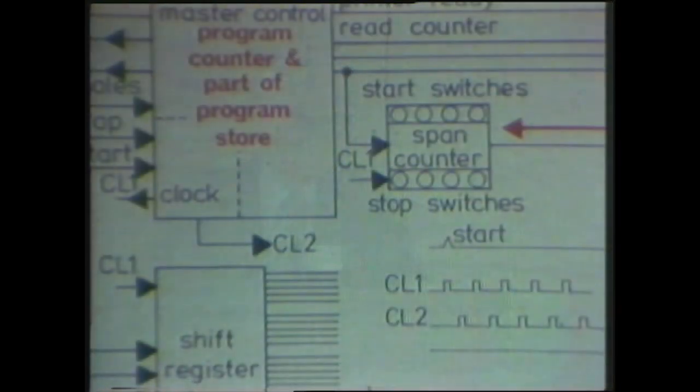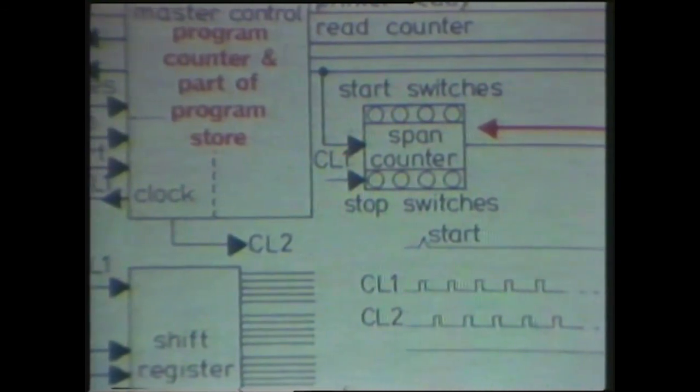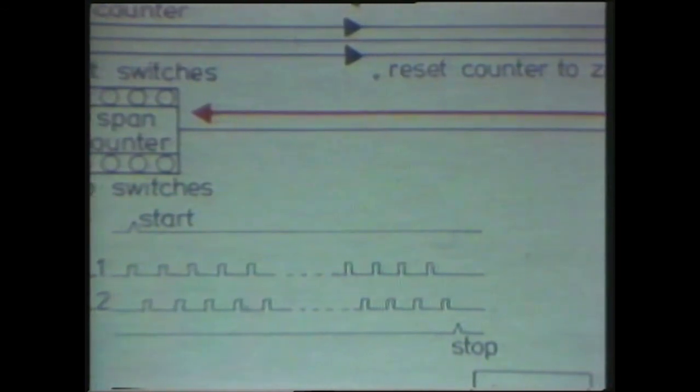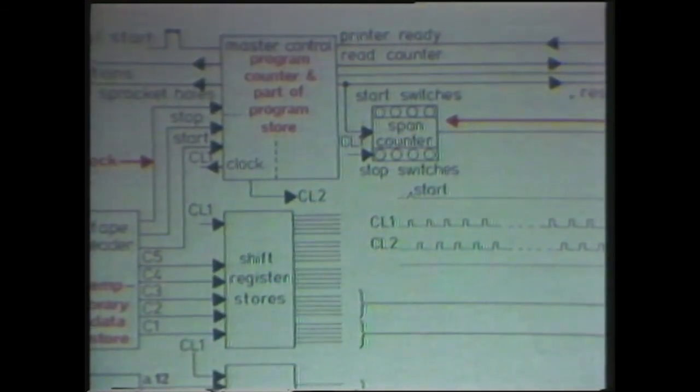It's shown up there. The span counter took all the sprocket hole pulses from the CO1 pulses between the start and the stop signal, and it had two sets of dials, sets of switches on it, which could be set to two numbers, by which one number would define the start of the processing. It would say how many characters it would receive before it started processing, and the stop number would say when it would stop. So by that means, usually the first half of the message would be tested, and if that gave no result, then the second half would be tested, and if that gave no result, then the middle might be tested. And so that is the control which is on the output of the counter.